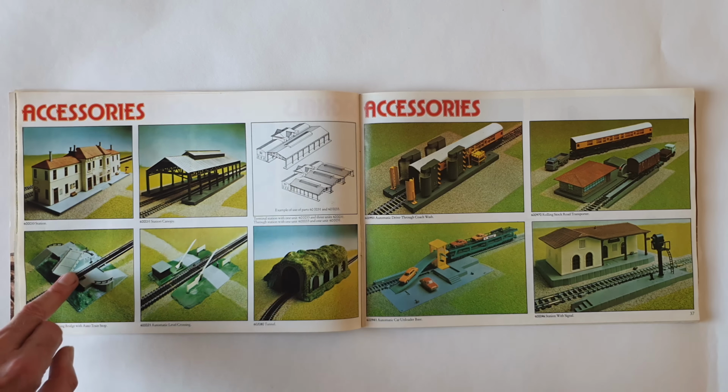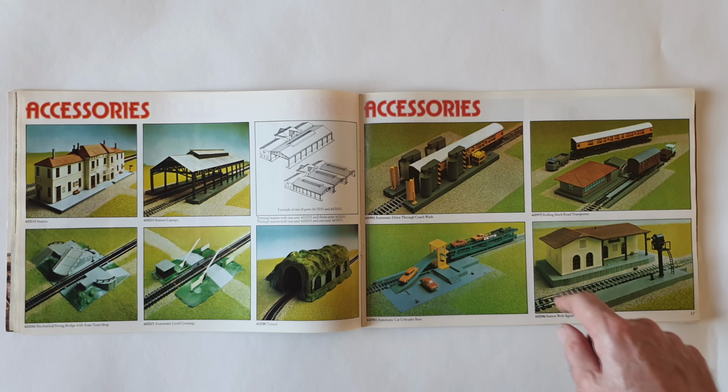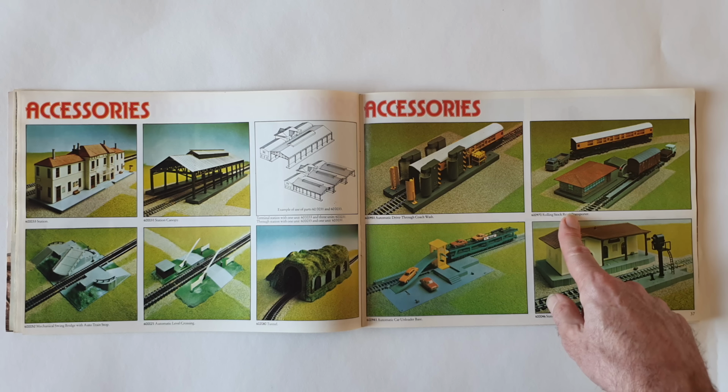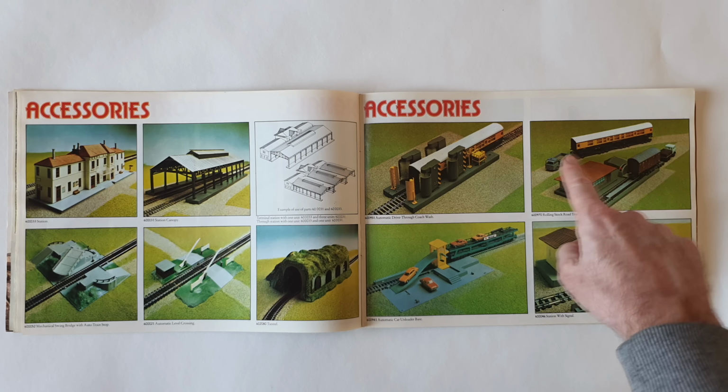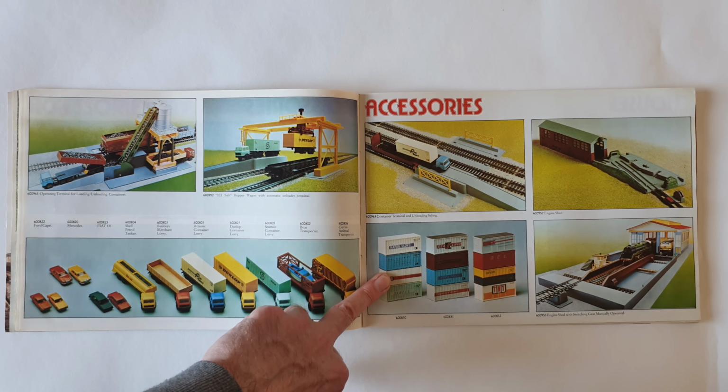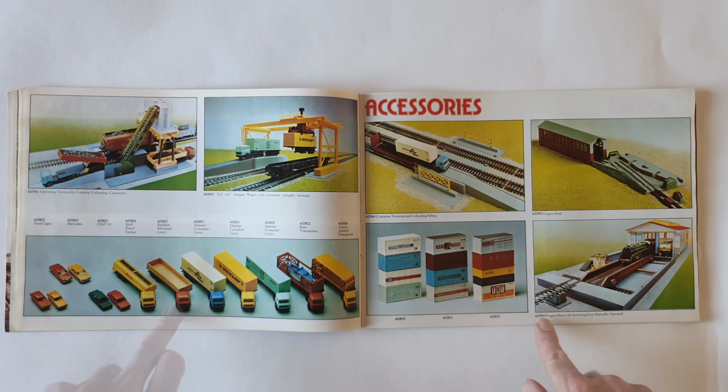Quite a nice swing bridge though. And an automatic drive-through coach wash. And a rolling stock road transporter. So you could put the wagons onto the back of trucks. Wow, not seen that before. And a car unloader base. Some nice lorries there. Operating terminal for loading and unloading containers. And lots of lovely containers there. Again, never seen those.